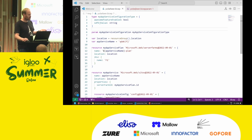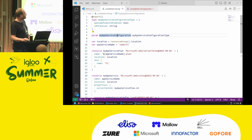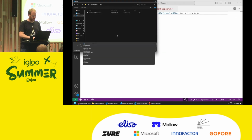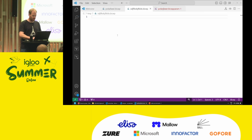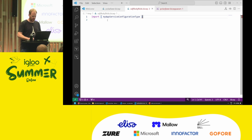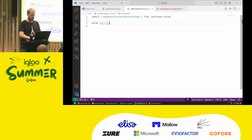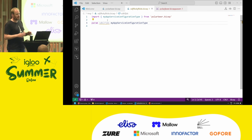Now one of the things that you might want to do is share these definitions between files. That's not possible by default, but there is a keyword that you can add, or an annotation I should say, which is called @export, which exports the type, which is a syntax that you might know from TypeScript. And I can now create another bicep file with an even better name. And I can now say import, let's make it more precise, let's import my app service configuration type from polarbear.bicep. And now I can make a parameter of that type here as well. So you can create a bicep file with all your type definitions, if that's what's working for you, and then reuse that across your different files. That's user-defined types.